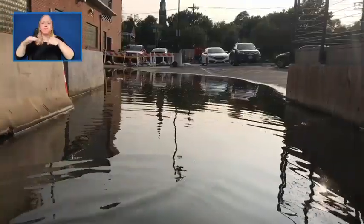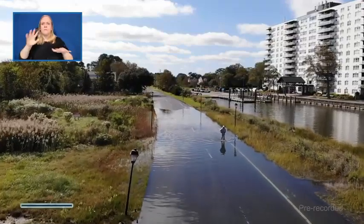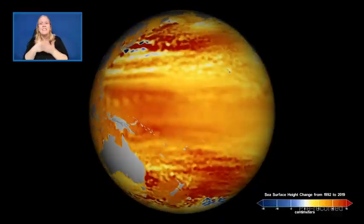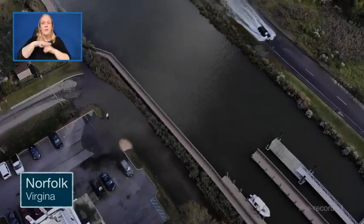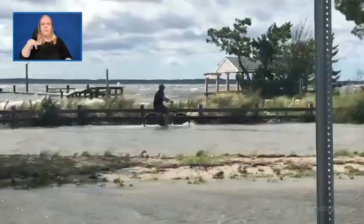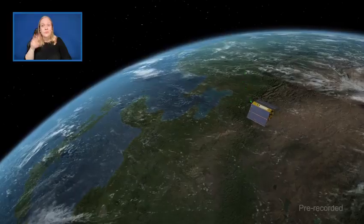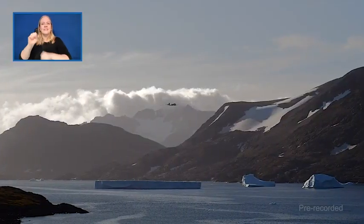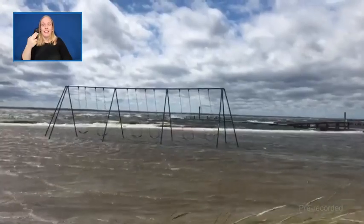Since 1880, sea levels have risen about 8 to 9 inches. But the seas don't rise uniformly. Some places are at higher risk for flooding, and sea levels are rising faster as time passes. Right now, sea level is rising about 3.3 millimeters a year, 30% faster than in 1992. Here at NASA, we're using satellites, like the new Sentinel-6 Michael Freilich, along with ships and airplanes, to study the processes driving sea level rise and the effects of rising seas.